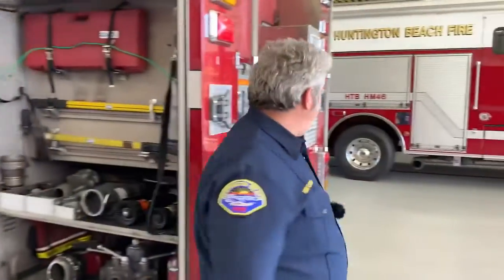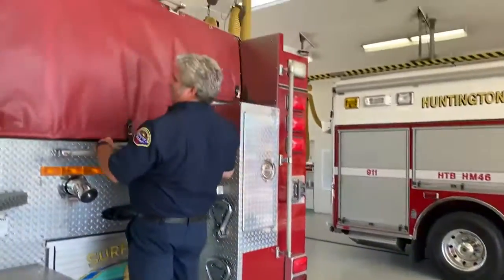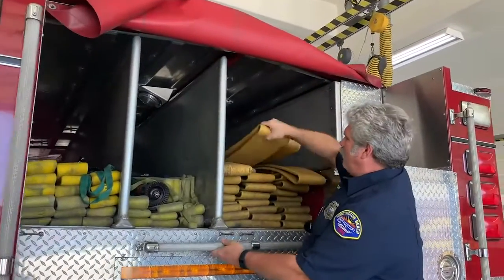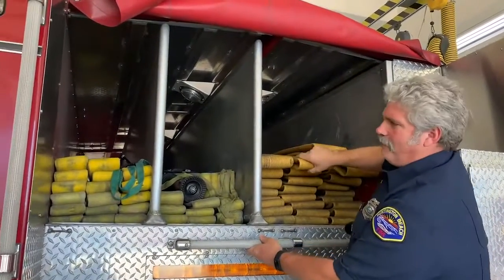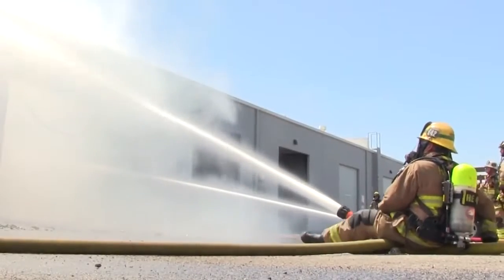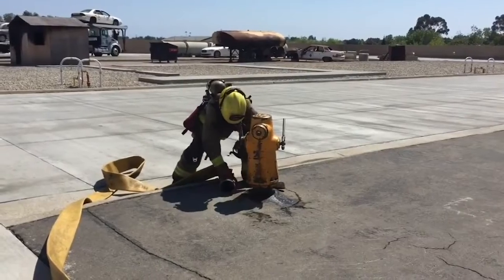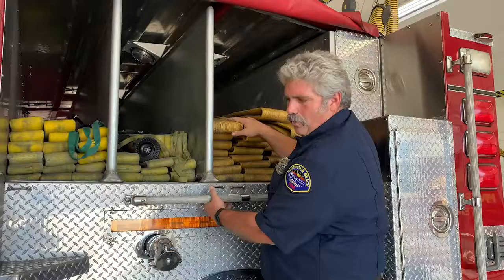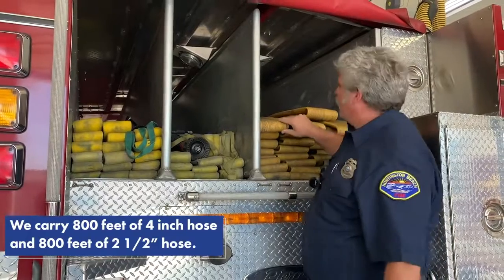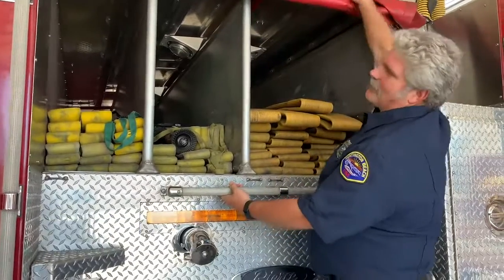All right, we'll move to the back here. And up in here, this is where we have the big hose. So you can see how much bigger this hose is than the hose that was up front. I'd consider this our medium-sized hose, but these are 2.5, so they fit on that big nozzle I showed you. This is what we would normally hook up to the fire hydrant to bring us water and allow us to pump a bunch of water to the fire. We have 800 feet of it, and it's heavy hose, but it gets us water and does what we need to do.